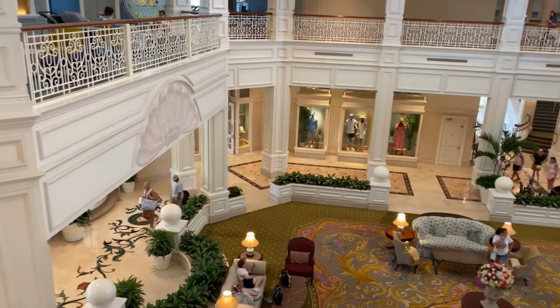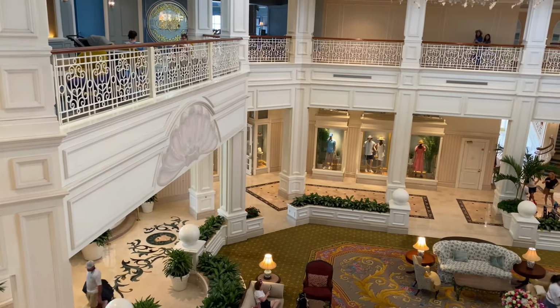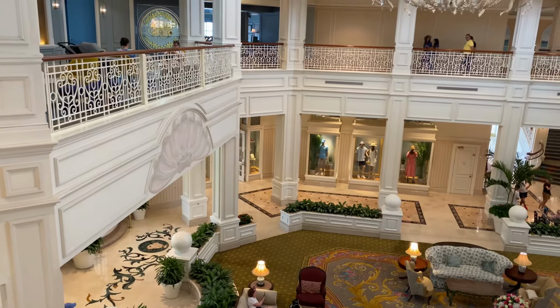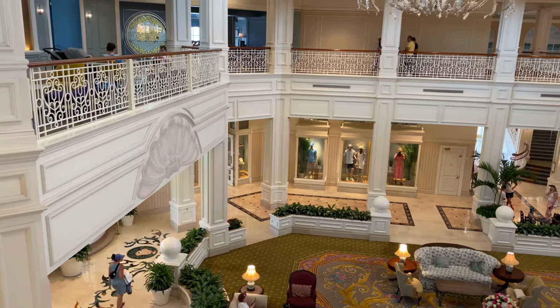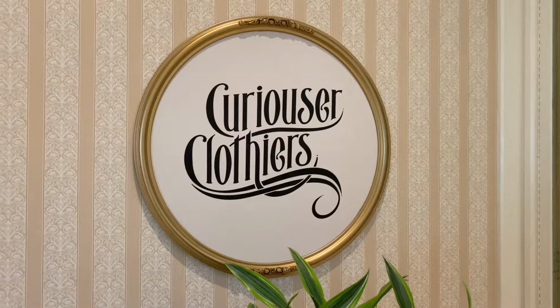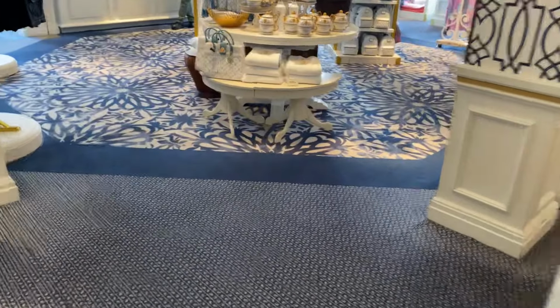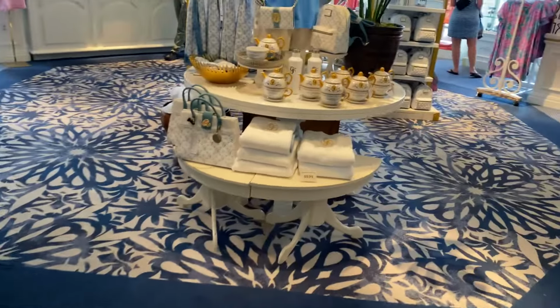But like I said, there is a little area down at the bottom at Gasparilla Grill that will have some new items. So let's go check those out. We are heading right down to this store before we head to Gasparilla's Grill. That is Curious Clothiers because I think that got a little refresh also. And I was wrong. Curious Clothiers looks about the same as it always has, but they always have great merchandise for their resort. I just think it's great.